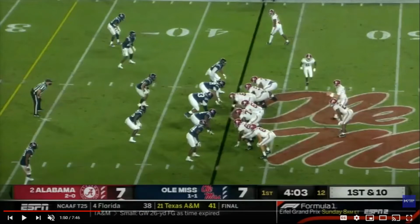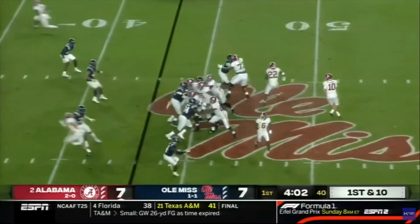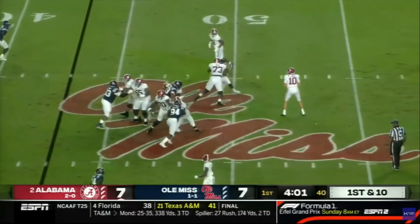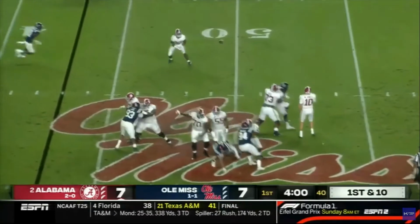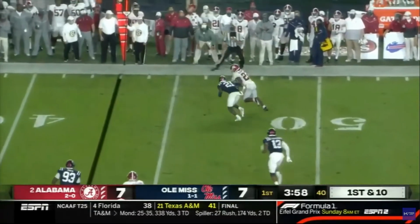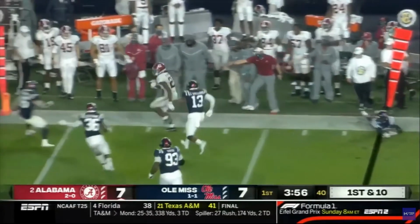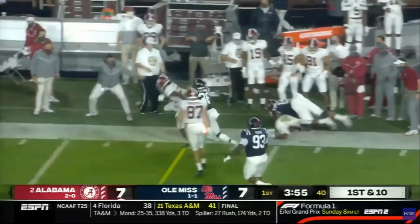Here's another receiving rep, this time against Ole Miss. He's going to take the check down in the flat and watch him make the first defender miss. He almost always makes that first defender miss, which is a great attribute for a running back. So he breaks free. Then here he is, his signature hurdle move.